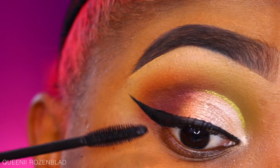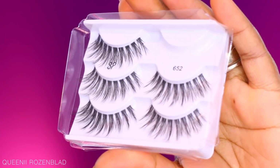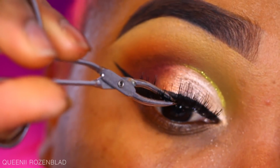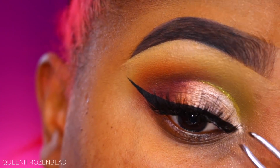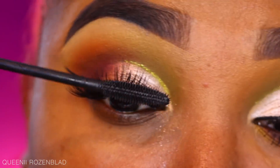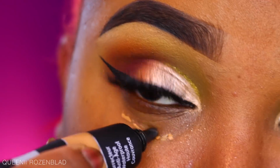Now going in with the Super Fan Mascara from Smashbox, I'm going to apply a bit of this to my top lashes, then using two sets of lashes, which are both from Salon Perfect. I'm using the Cluster lashes in the 615 style, and I'm using the Silk Noir lashes in the 652 style, and just stacking those together and creating my own faux mink lash look, okay? I'm going to reapply a bit of mascara to that to blend them in together.